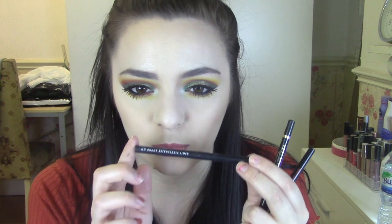I'd say that the e.l.f. one probably wears the worst out of these. I just feel like there's quite a bit more fading with this one than these 2, but overall they're all pretty decent eyeliners.